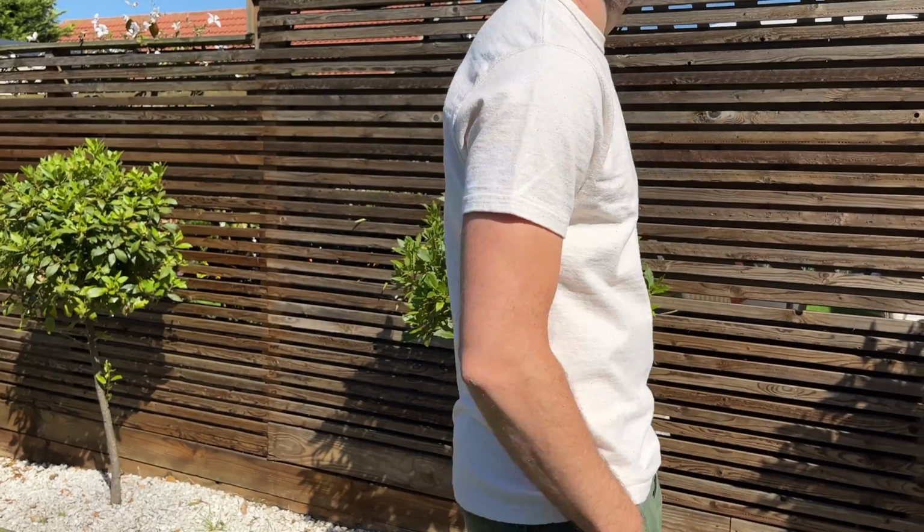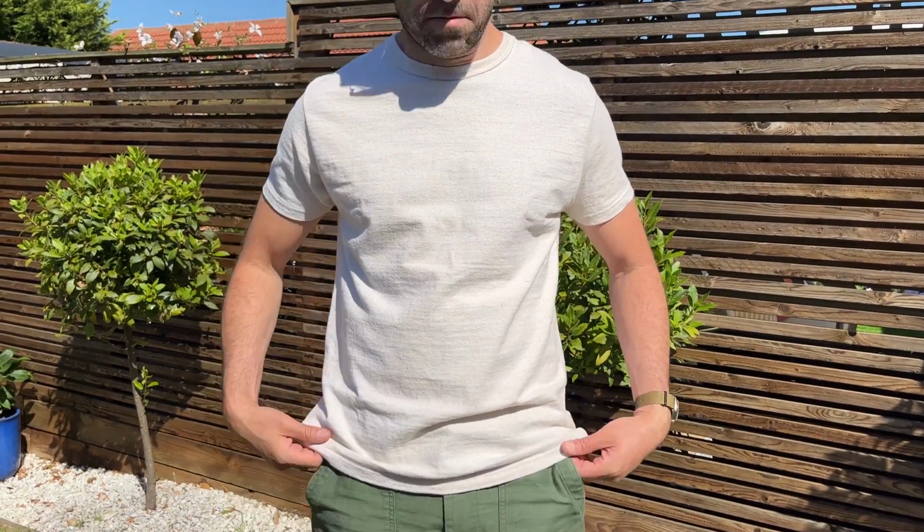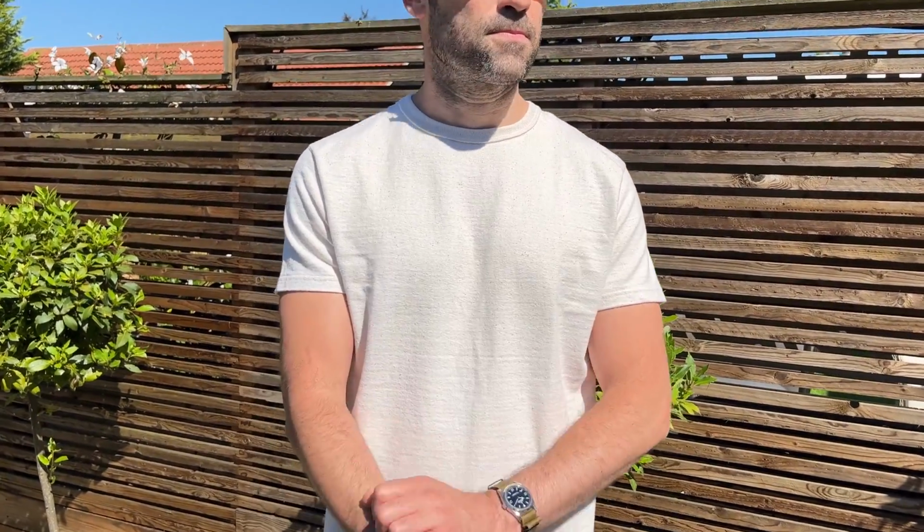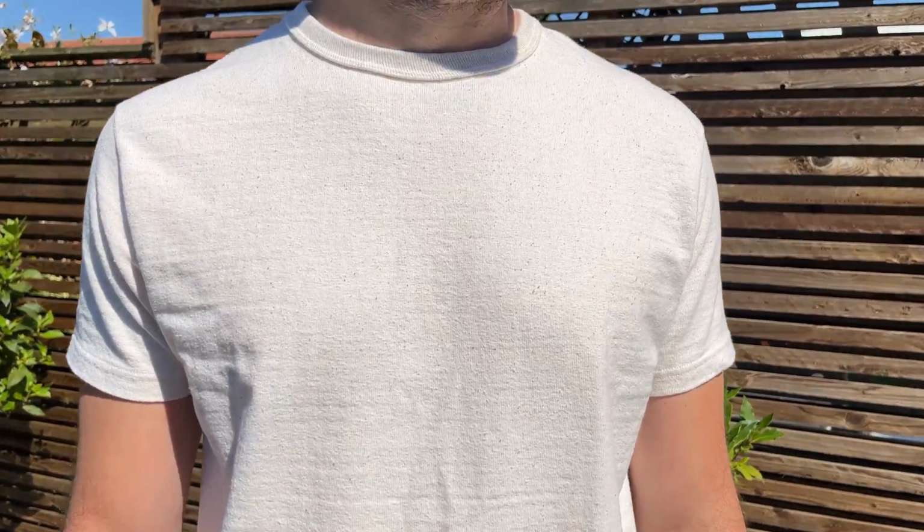The cut on this is super killer. For me, it's perfect. It's not tight, it's not fitted, it's just tailored, it's just perfect. It's not boxy. So that's why I absolutely love this t-shirt.